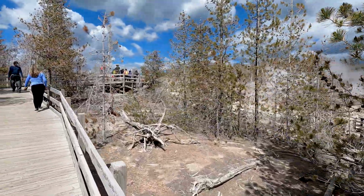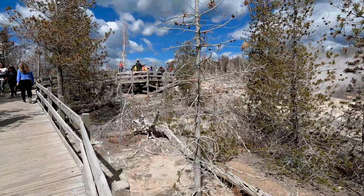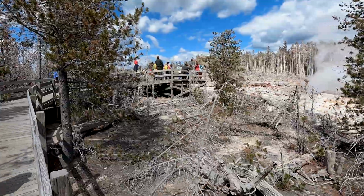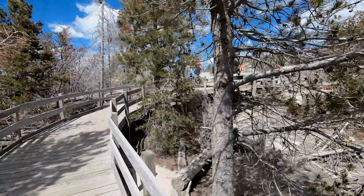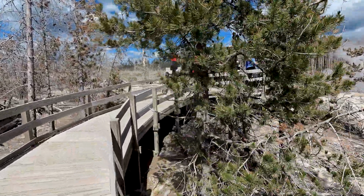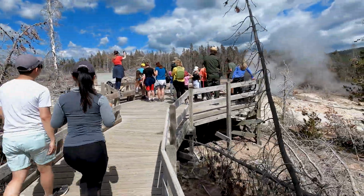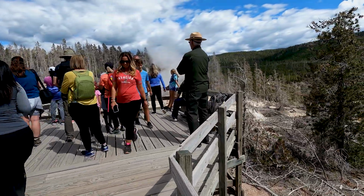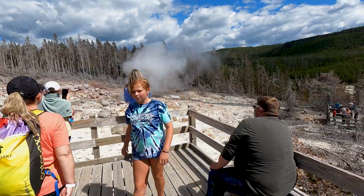Okay, just up from the Emerald Spring is this area, and I gotta tell you, for those of you that have been watching this video through the duration, we were just up at the Grand Canyon of Yellowstone, and it was cool and overcast. And down here, it's just like we've walked into the desert. It really is an interesting landscape.